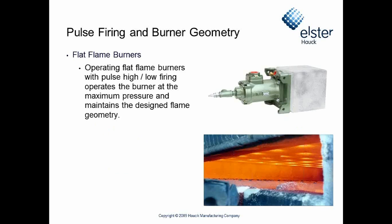Again, as you pull burners back, you're losing the thermal efficiency of the burner, and you're losing the mixing. Now, on a flat flame burner, when you go high-low, you are creating maximum efficiency of that burner, whereas on a high-velocity burner, you're getting the stirring of the gases. The flat flame will ensure that you're getting maximum thermal coverage of the flame.